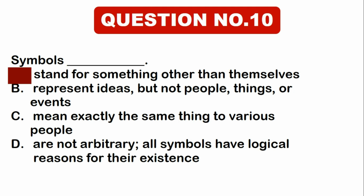Option C, mean exactly the same thing to various people, is also wrong because symbols have different meanings across cultures. Symbols, rather, mean different things to different people. For example, the cross. For Christians, it means the resurrection of Christ. It also means salvation of mankind. For Hindus, it means peace. And for ancient Chinese, it means perfection. So symbols mean different things to different people, so option C is wrong. So the correct answer is letter A, symbols stand for something other than themselves.